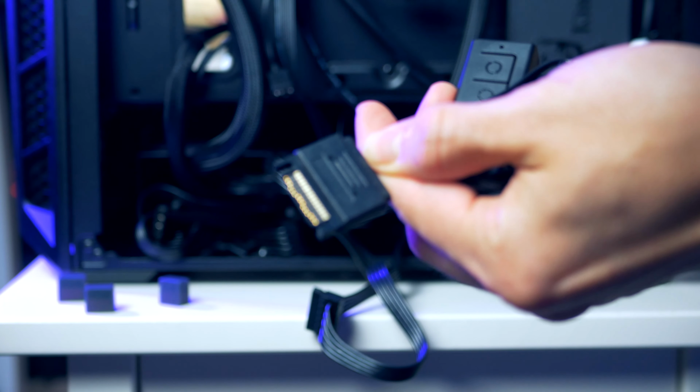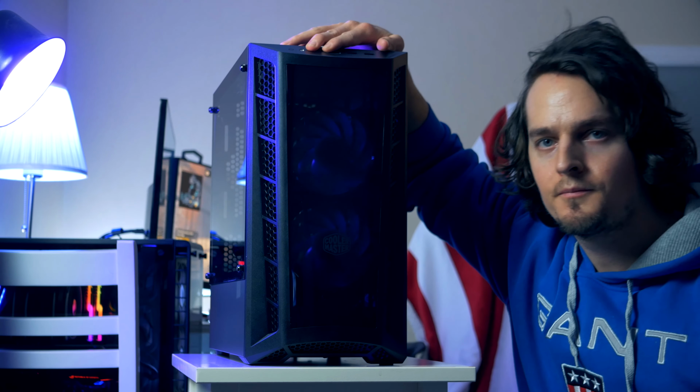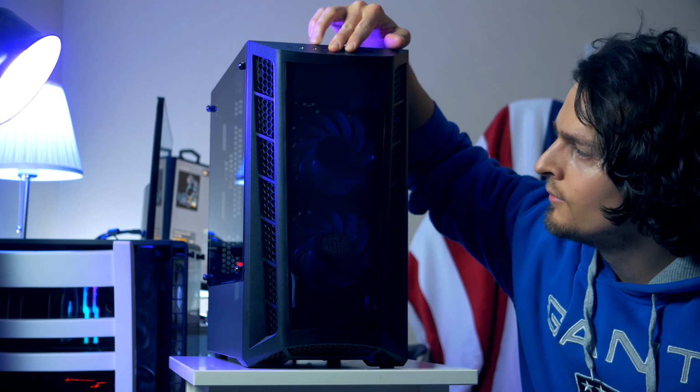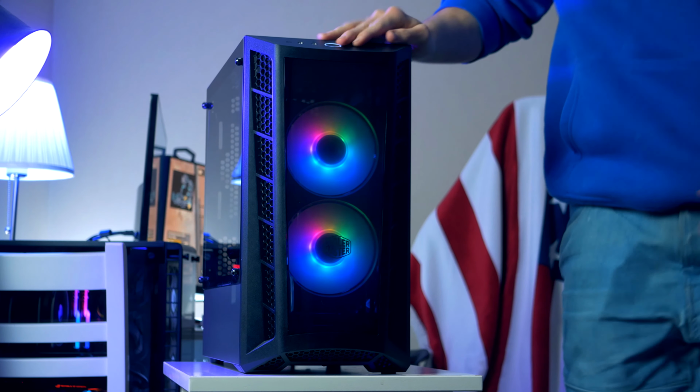Now we just flip the case around, we put the tempered glass side panel back, and we have officially completed our $400 gaming PC build. So let's turn on our system and see how it performs.